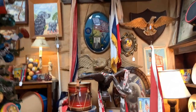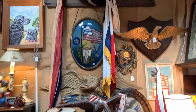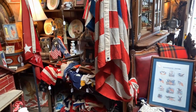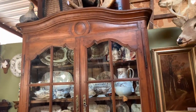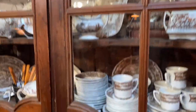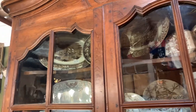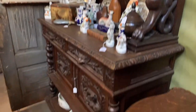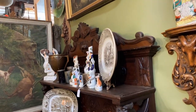Talk about some Americana. That's neat. Look at that brown transferware. Often you think of English transferware, which had its origins in the 18th century. I did a video on that. Now here's a nice, what would appear to be a French server. Some nice carving on it. A neat piece.